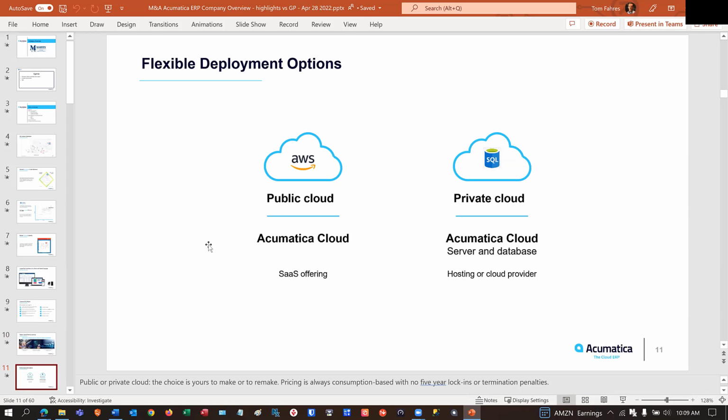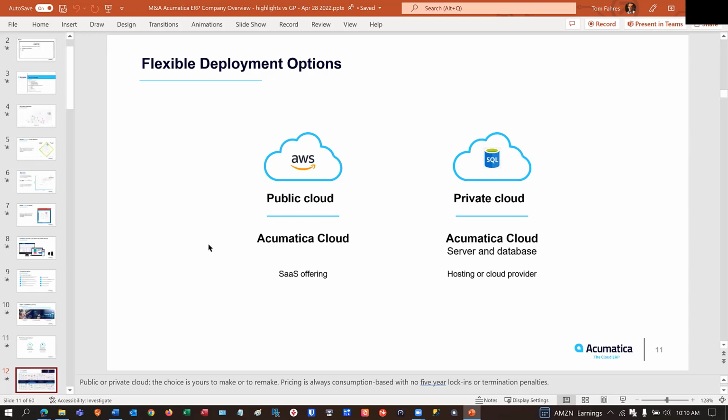Next, deployment options. The Amazon Web Services, or AWS public cloud, is Acumatica's SaaS offering, software as a service, but that's not the only option. You could also elect to have your own private server or private cloud solution, either yourself or with a cloud provider other than Amazon. Okay, so we have deployment options.